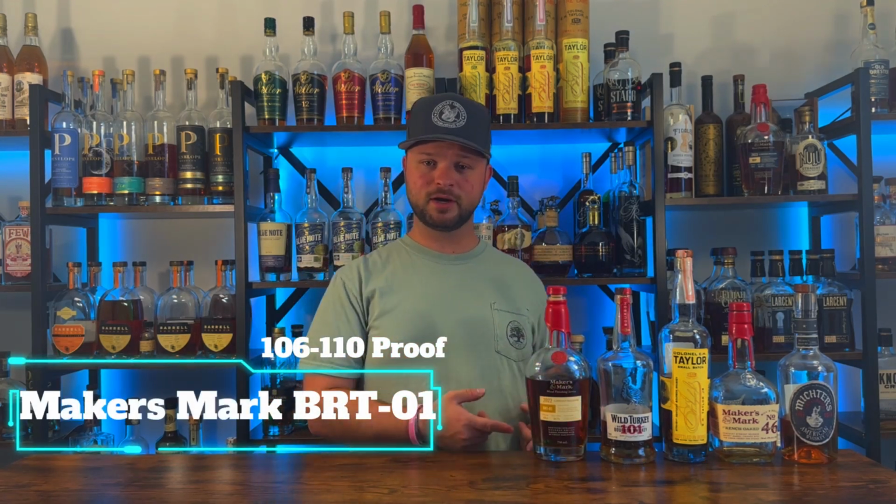Now, this one, again, was a difficult one to choose from. Not a ton of bottles in this proof category, but nonetheless, I got one that you guys are probably going to be a little surprised by. It's going to go to the Maker's Mark BRT 01.